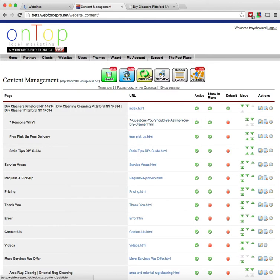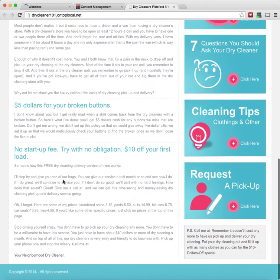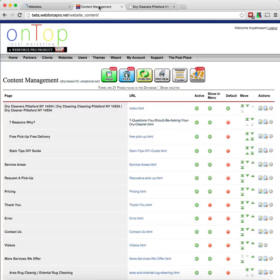Now again, this is much faster than it's been previously, than this last week or so, but not as fast as we want it to be. So now we come back to the site, you can see the content's there. We'll go ahead and hit refresh, and bam, the content is gone. So that's the old system. That's how you used to do it.